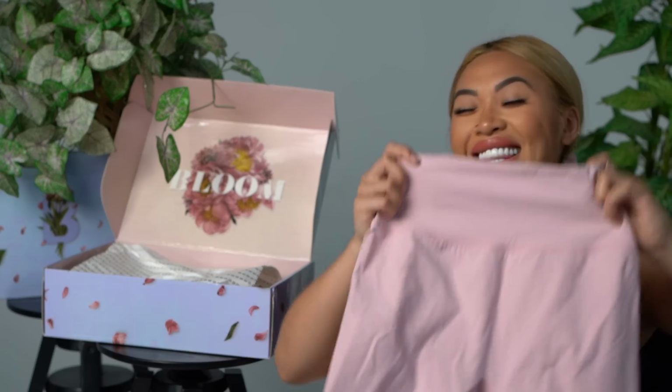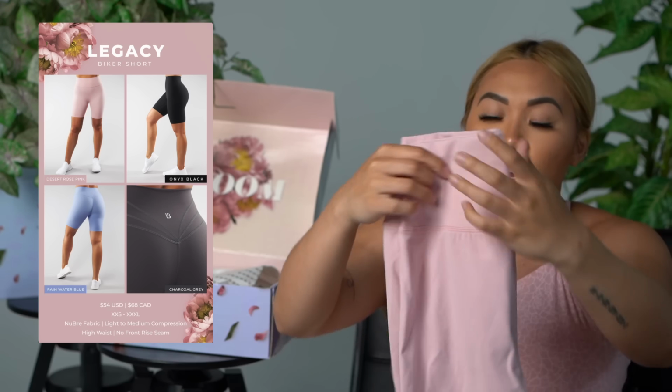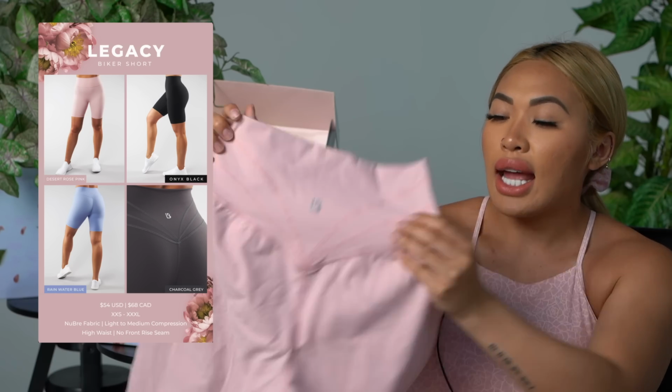On to the Legacy shorts. I've always loved the Legacy shorts when they first came out. I think that they're just an all-time favorite, and I think it's because of the back detailing here. We just love this about the Legacy leggings and shorts, and so I really loved it.